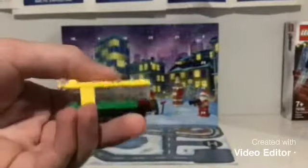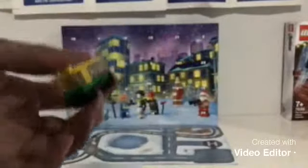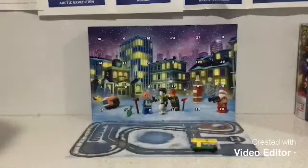I think this is a replicate of the City Bus Station set from a few years ago. I've not watched any reviews, only like one review of it. So I'm going to sit the bus here and we'll save day 2 for tomorrow.